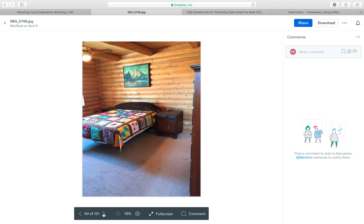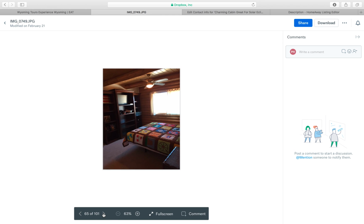Okay, this is the master bedroom, and this bed tilts with push buttons, the foot and the head. I have that because my husband snores, so if yours does, you're in luck. There are drawers and a closet for you to use. There's a TV, but we do not have television service hooked in. We just use it for Netflix, Amazon Prime, and things like that.